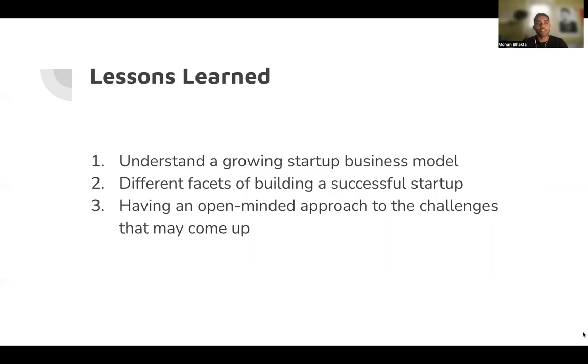So there are three lessons that I really learned through my internship experience. The first one was understanding a growing startup's business model. From day one, I realized that a startup has very limited resources and every dollar counts. So ensuring that every dollar goes into the right areas is extremely important.